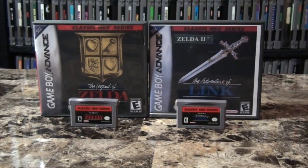Next, we're going to move on to the Game Boy Advance. These games were taken from the classic NES series, where they took games from the Nintendo Entertainment System that were popular and basically ported them over to the Game Boy Advance. And here we have the original Legend of Zelda and the Legend of Zelda 2, The Adventure of Link. Pretty much 100% faithful port from the Nintendo Entertainment System. Really good games if you've never played them. It was really fun at the time to be able to play them portably, and they still hold up today.